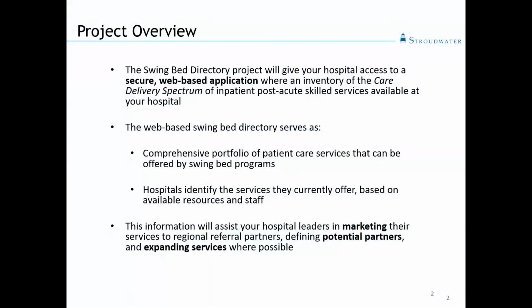I just want to do a quick overview of the project and the swing bed directory that you all are involved in, just in case you weren't at our September meeting. This swing bed directory is a first. It's a web-based application, and we're going to be going over the web-based application, the website, and the data entry part today. That's where users are going to log in and make selections within our database around your hospital swing bed program. And you're only going to have to enter this information once. So I just want to point that out.